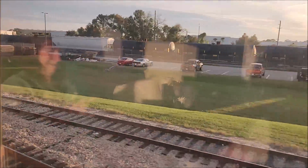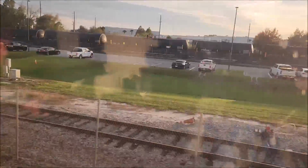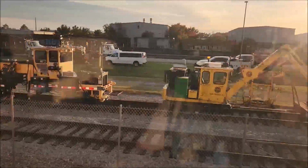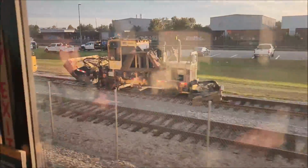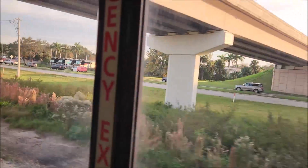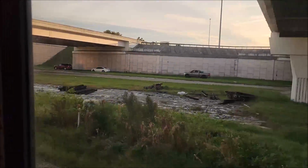So we're moving pretty good now. Took a little bit to get going, but moving pretty good now. Sun's still pretty high in the sky, that's great. So we should have some daylight for a while. If we were at home, it's 5 o'clock, it'd probably be dark already. So this is very nice. How about that? We're boogieing right along here.